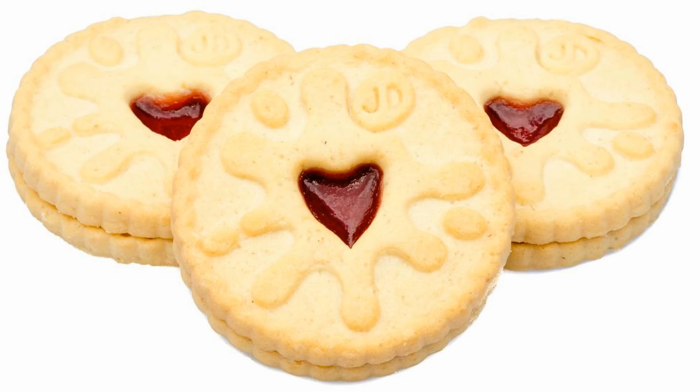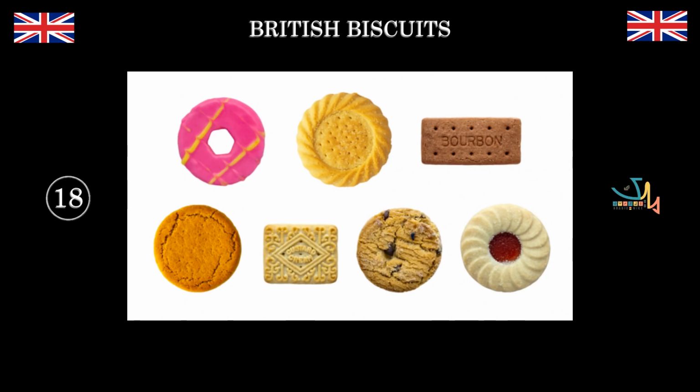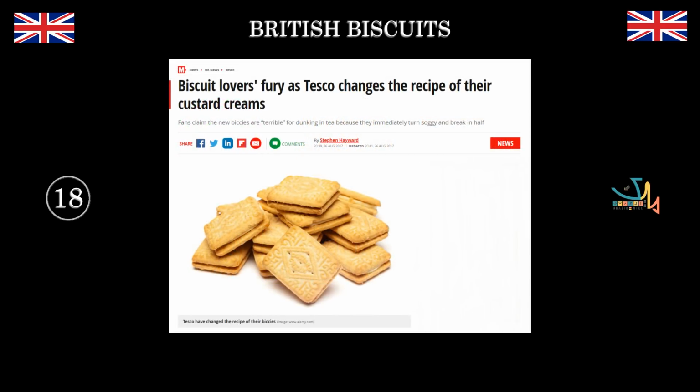Jammy Dodgers, hobnobs, custard creams. You don't get these biscuits in other countries. Absolutely delicious. You can dip them in your tea, and there was once outrage because they changed the recipe for custard creams. I think a supermarket changed the recipe and they weren't dipping so well. So yeah, that was a big deal in England.